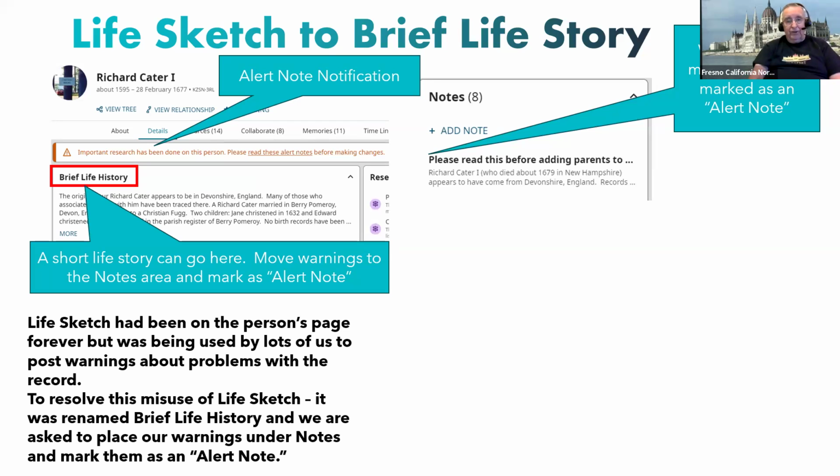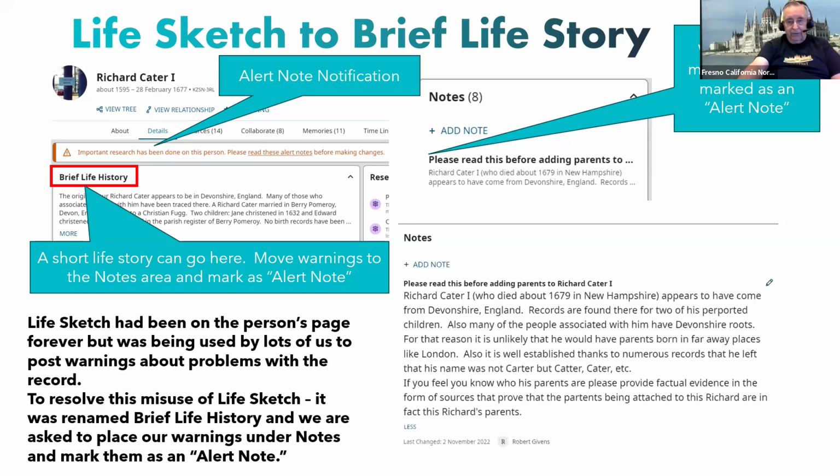So you can click there, it'll take you directly to it. You can go to collaborate and find it under notes, or you can go into the right-hand column where notes are and click there. This is an example of one. The idea is these are for where you have a person that has a problem. Like I have an ancestor, Richard Catter, and we do not know who his parents are. We do know he was from Devonshire, England, and people keep trying to connect him with a Carter, who didn't even have the same last name, in London.